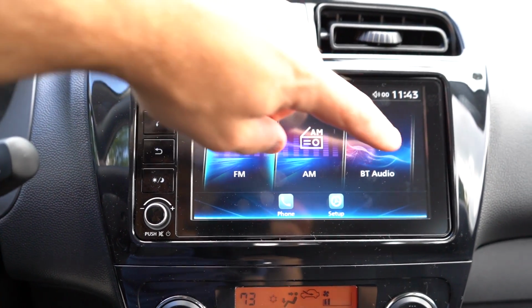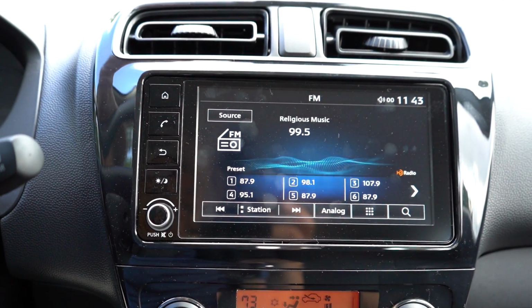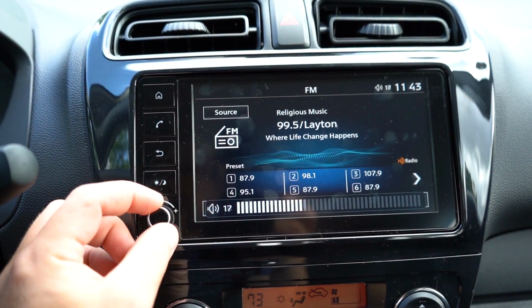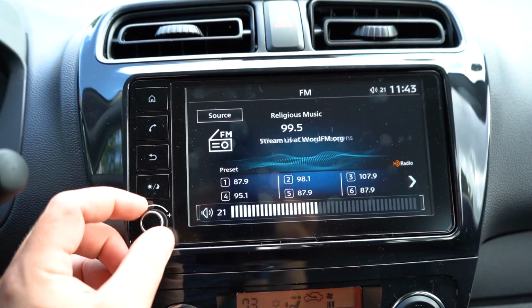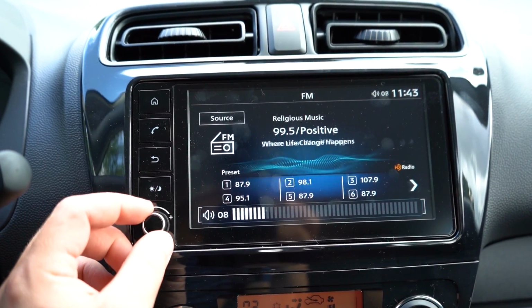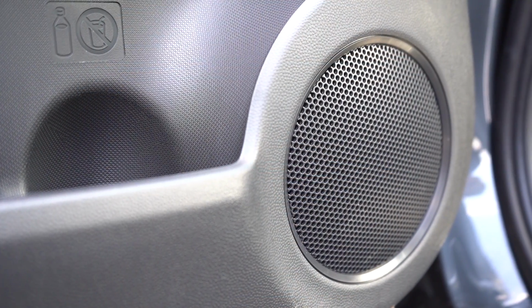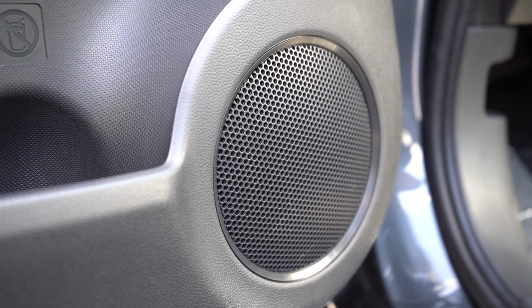You're going to find a 7-inch color touchscreen display coming standard for all trim levels across the board. That's going to give you Bluetooth and audio streaming, but also Android Auto, Apple CarPlay. So yes, if you have a smartphone, you got free navigation on this Mirage because you have Android Auto, Apple CarPlay. So I love that. Of course, you can check out your radio information up there as well. And so when it comes to the sound system, there is one of them, and it comes standard for all trim levels. That's going to be a 4-speaker sound system.